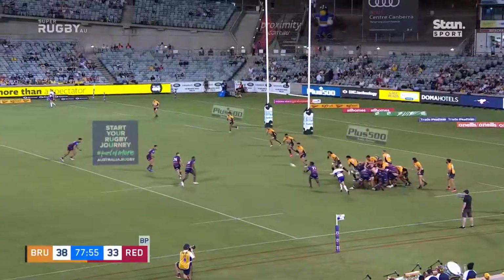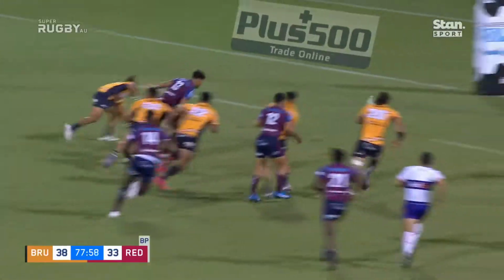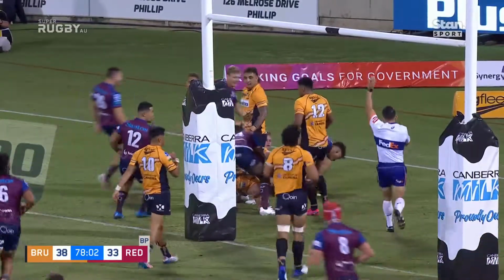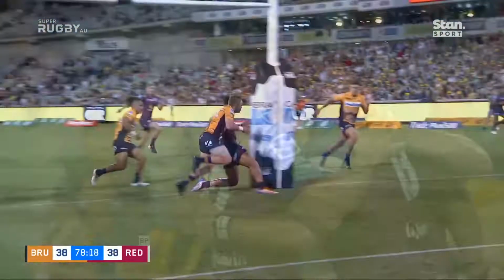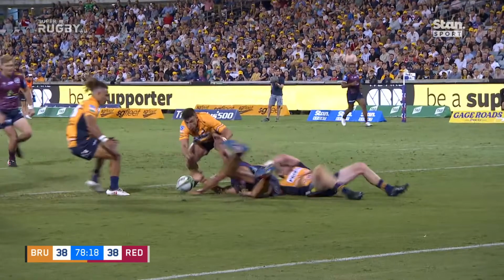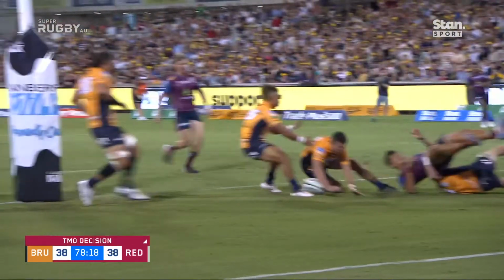Sorovi told to use it now. Getting it away for Paisami. In behind for Jordy Petaia. The bounce is awful. Have they got a hand on it? TMO. Grounding's fine. All clear. Oh, what handling from Jordan Petaia.